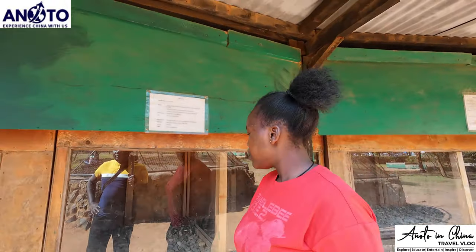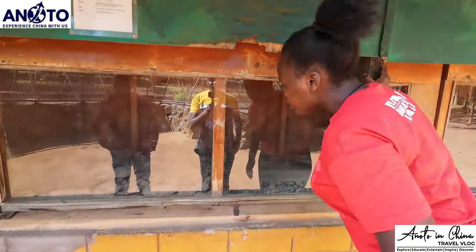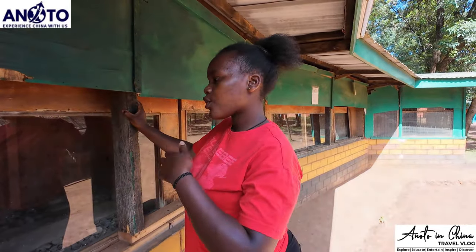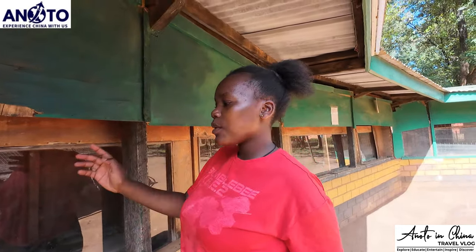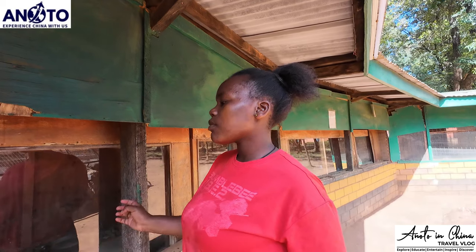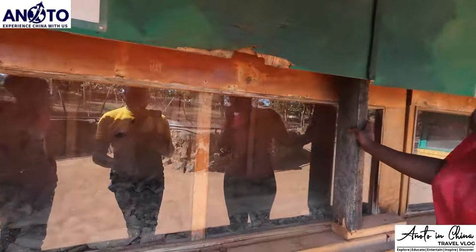Now we are moving to the Gabon viper. They are always docile. It can't bite you easily unless you step on it. That's when it will bite you. The Gabon viper has the same characteristics as the puff adder, and they look alike. Somebody might think it's just one. But this one has a horn. Yes. But now the screen is reflecting, you can't see the horn.